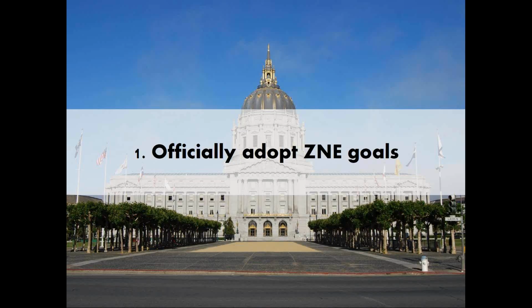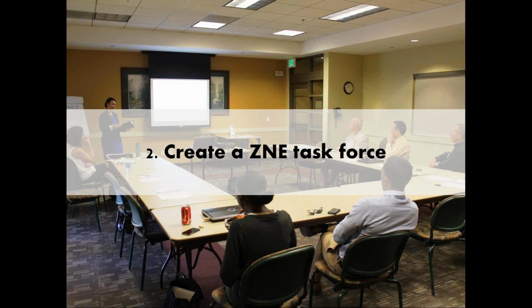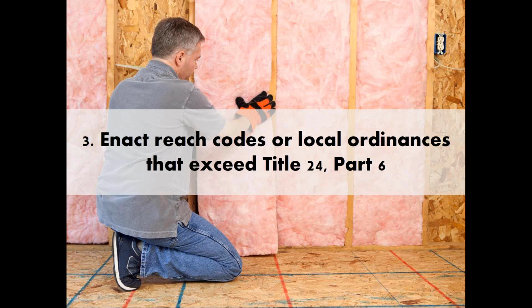So I'll now go through the individual steps on the roadmap for Z&E for local governments. First of which, to officially adopt Z&E goals. You'll hear a bit more about this from one of our panelists today, the City of Lancaster. The second step, to create a Z&E task force. This is a way to engage with local stakeholders. Third, enact reach codes or local ordinances that exceed Title 24, Part 6.